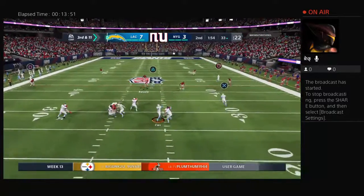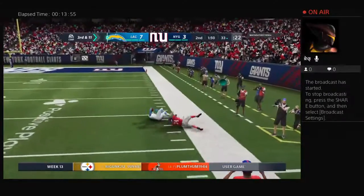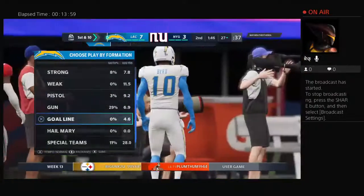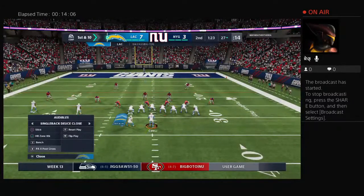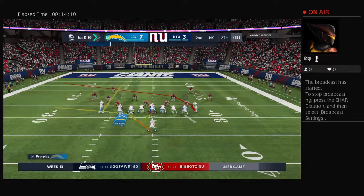Working from the gun, it's Carr. The pass complete, it's Bird. And they finally do get him, but not before he reaches the 27. A big play there for the Chargers, a gain of 40 yards. So now the big play has them all the way inside the 30, 1st and 10.